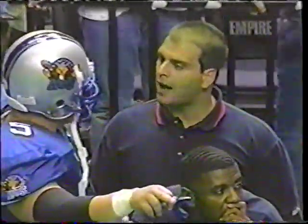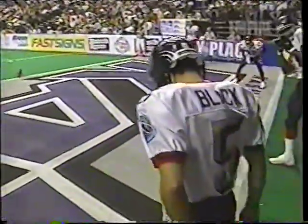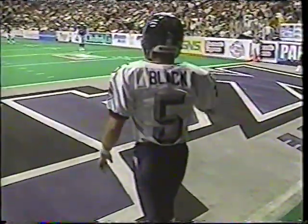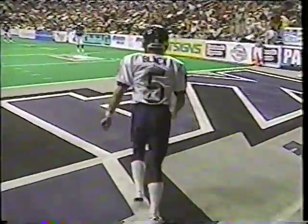2 weeks ago, Andy Kelly was benched in favor of James Brown, and then the next week he bounces back with 6 touchdown passes. That's the way it works. Your team can be up 1 week and down the next. The question is, how do they respond consistently to the challenges? And the Destroyers are starting to be more consistent in their answer to the challenges they're facing in each of these games. Here's Black to kick off.